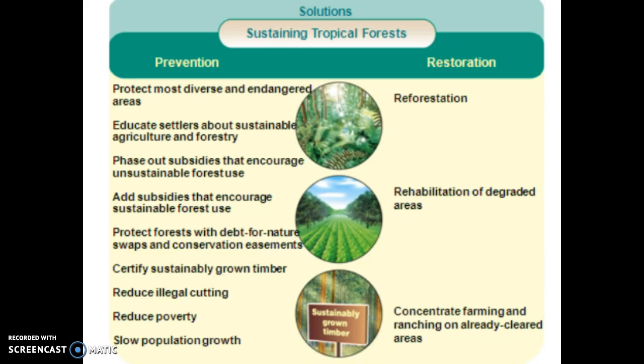And then some things that we can do. What can we do about that? We can look at how do we protect those areas? How do we educate? How do we encourage? How do we help people get out of poverty so that this isn't their only way of supporting themselves? And then how do we restore areas that have been deforested? How can we go back in, and how can we try to replace some of those things and go through some reconciliation ecology and figure out how can we fix some of the problems?